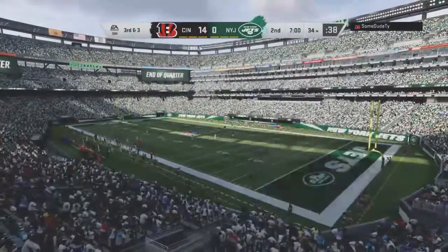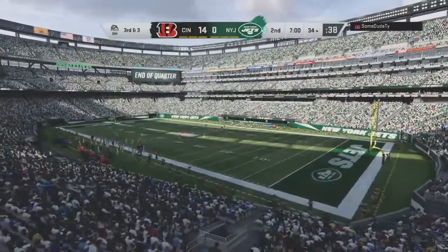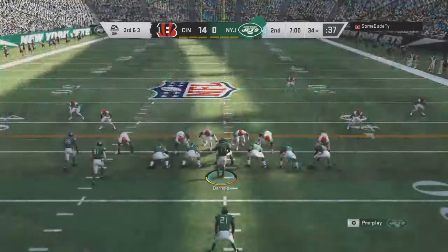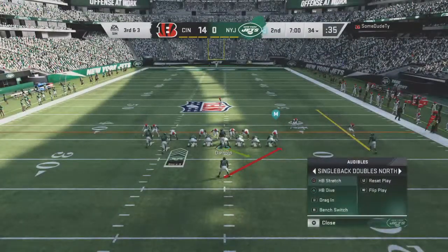Second quarter now from MetLife Stadium. The Jets with the football here. They'll face a third down conversion attempt here. 3rd and 3. Right there outside. 54. Right there. 54 Mike.